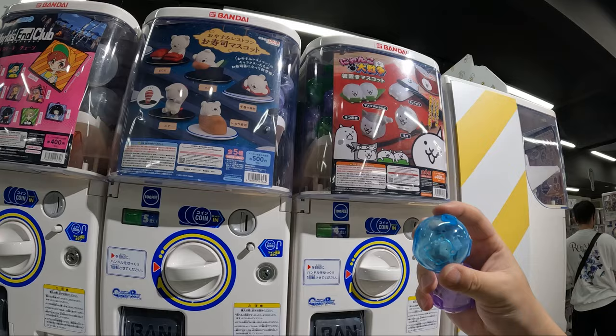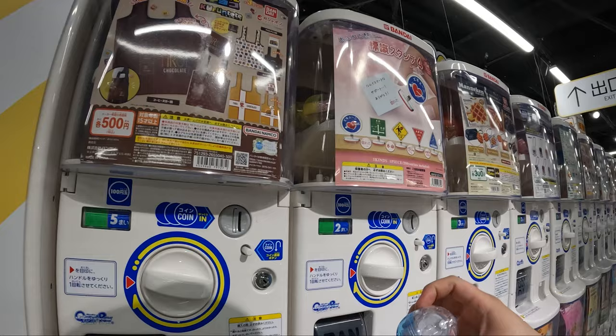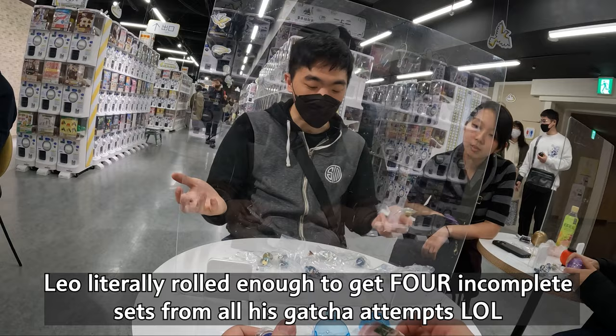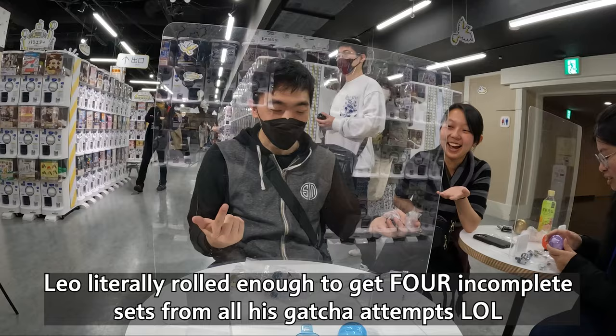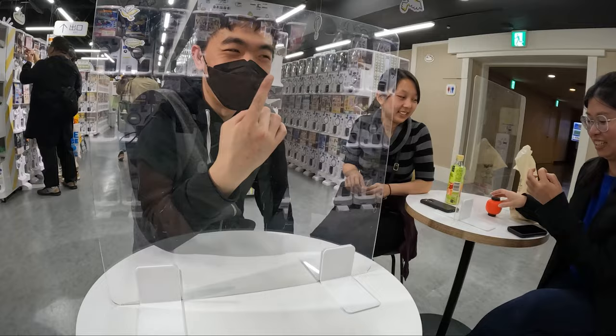Heck yeah. Did I get him? I got ninja cat. Oh yeah. Heck yeah. Oh, I got perfect. Perfect four set, baby. Minus one. Alright, well his was four sets of Yuru Camp. Minus one. Alright, let's go with you.